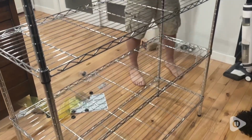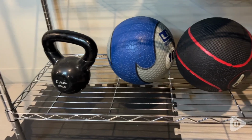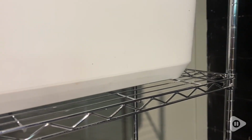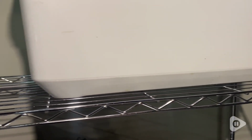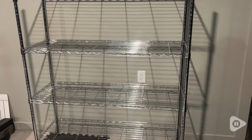This shelf is rated for up to 1,400 pounds, so that is a lot of weight. So even if you have tires that you want to store on here or something a little bit heavier, you can do that. Awesome for a garage or honestly any space in your home where you're lacking storage.